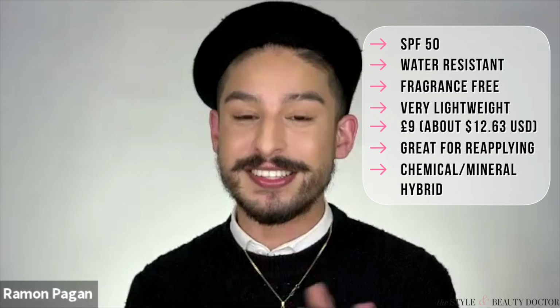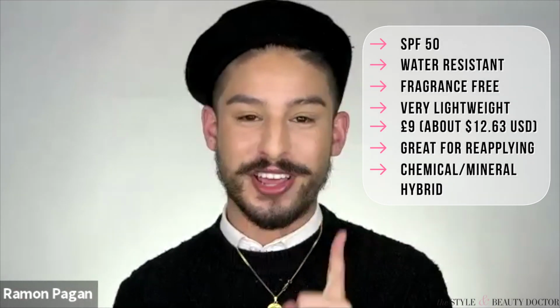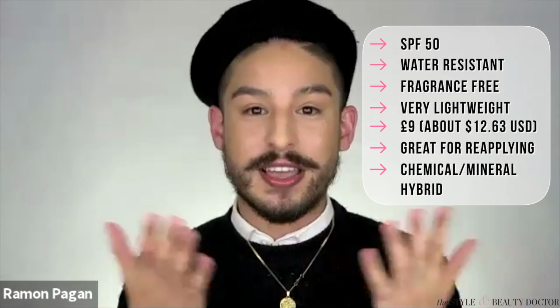But then they pair it with Tinosorb S and Tinosorb M, which that Tinosorb M was the reason I wanted you to try these out and why I was like, let me send this to Danielle. It is a chemical filter by composition. It has carbon in it. That's the structure of it. It's a chemical filter.